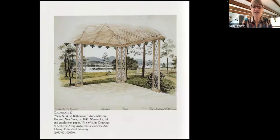Usually iron, cast iron work, which is a new material at this point, but a way of expanding the house into the landscape via a really big porch. And that's a very important, again, romantic ideal for the 19th century.